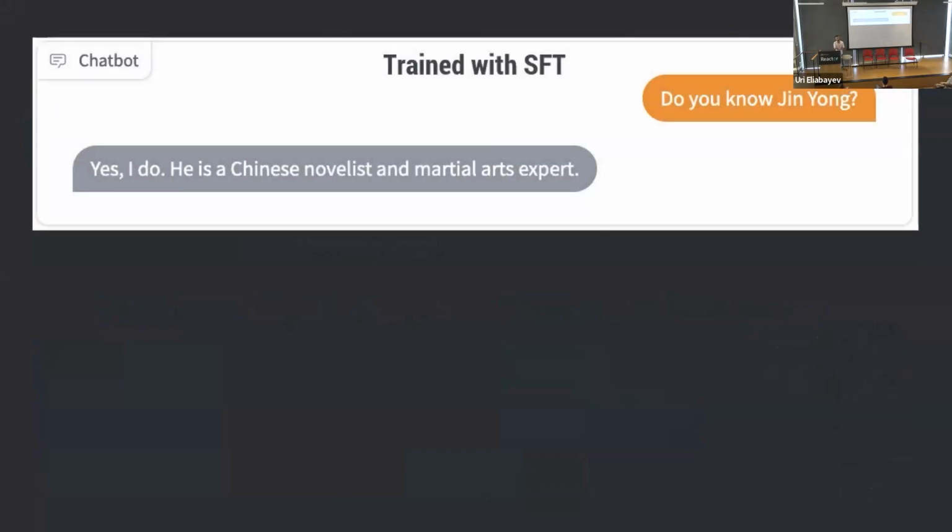So, question: do we need all of this mess in the first place? You look at this and you can think to yourself, can't we just fine-tune? I mean, it's complex. Can't we just fine-tune? And the answer for that is, I went to check. Here is a model fine-tuned with supervised fine-tuning. It's funny.